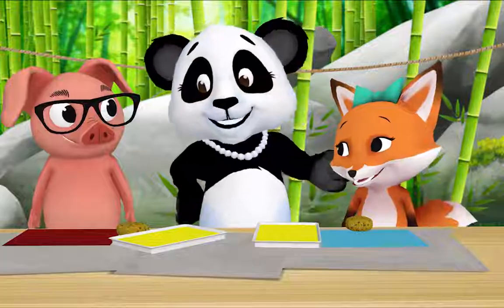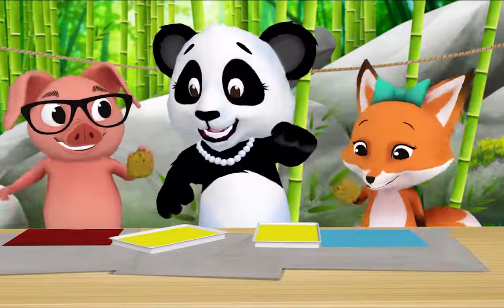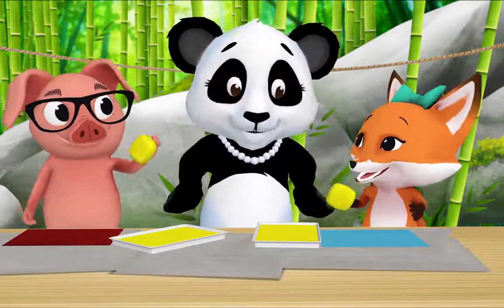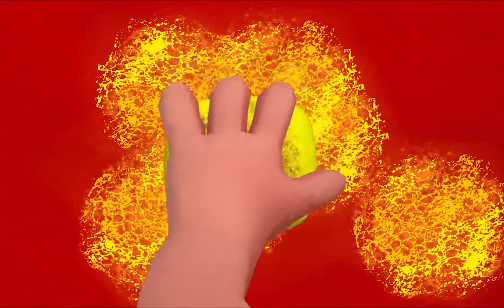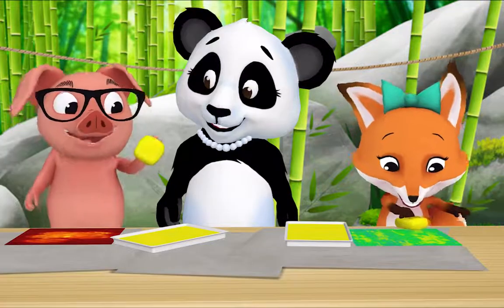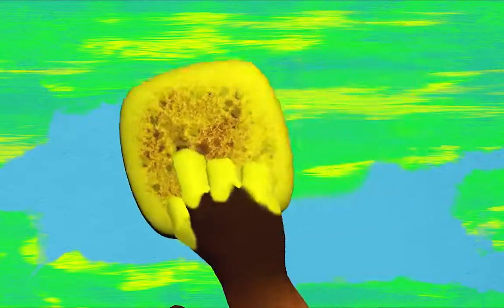Great. Now, pick up a sponge. Dip it in the yellow paint. And start painting. Oh, look. My paper is turning orange. Because red and yellow make orange. My paper's turning green.